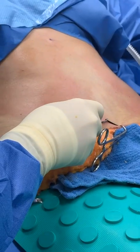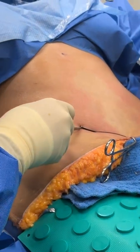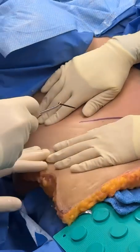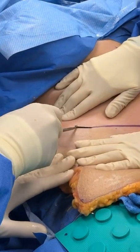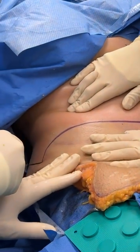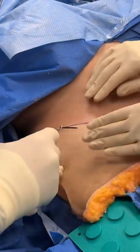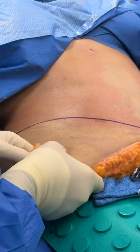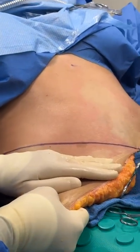Okay, so now what we're gonna do is we're gonna probably just come down to here and look at all these stretch marks here. We're gonna remove them, and at the end of the day, she's gonna be nice and tight like that.